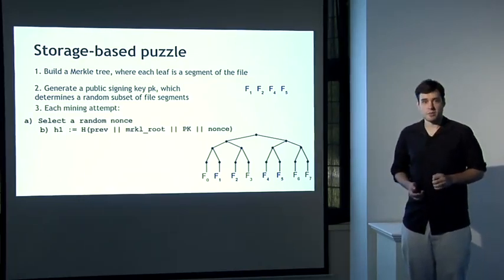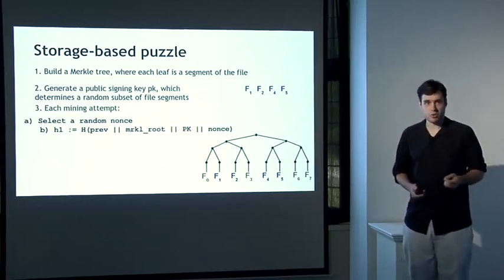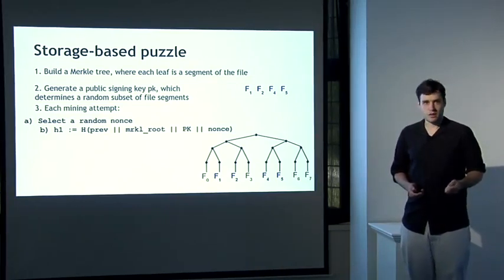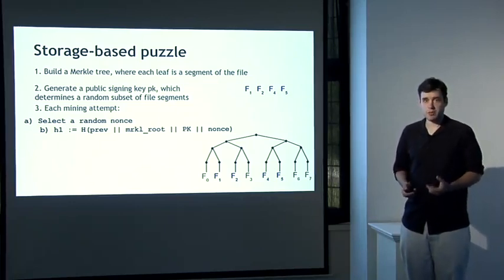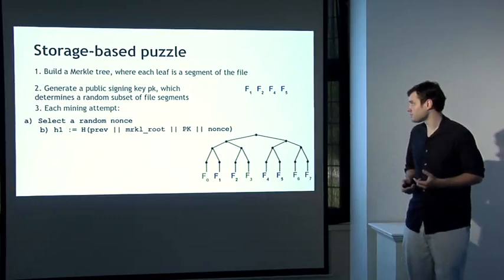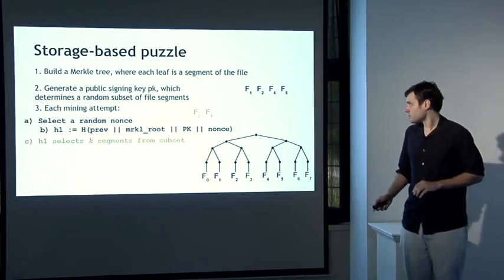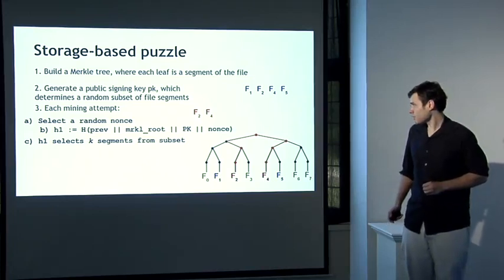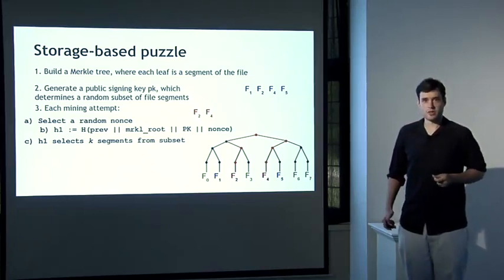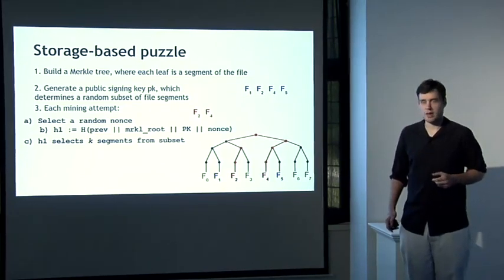Now, for each mining attempt, the miner is going to select a random nonce value, and they're going to compute a hash function H1 that includes the previous block hash, the Merkle root of transactions, their public key PK, and the nonce value that they chose. Now, rather than checking if this is a puzzle solution immediately, they first have to fetch k pseudo-randomly chosen file segments from the subset that they're storing, which is determined from that hash value H1.